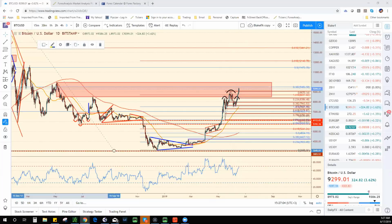Give me 1 second. Where is my pen? Here we go. So right here, you can see the 38% retracement, right? That's a 38% retracement. You can see relative strength is divergent. So we're hitting new highs.